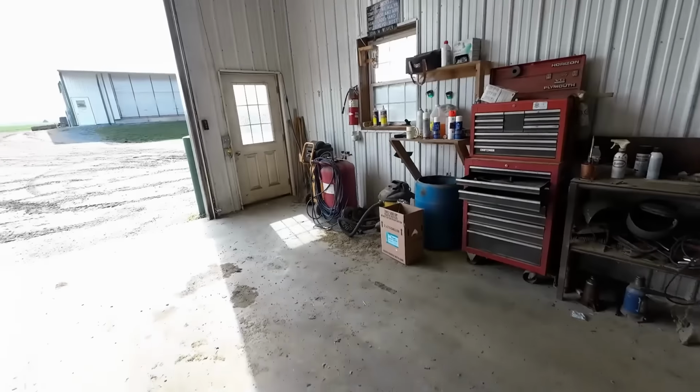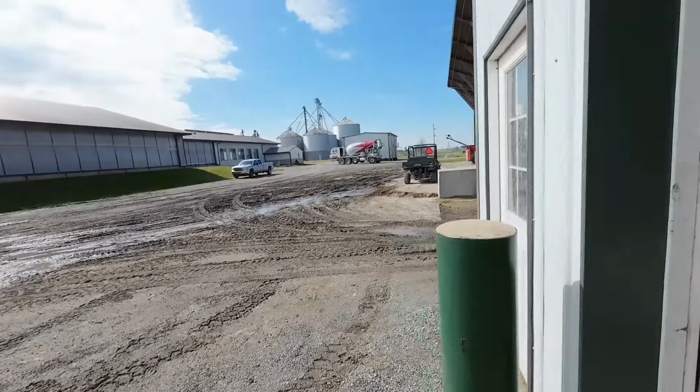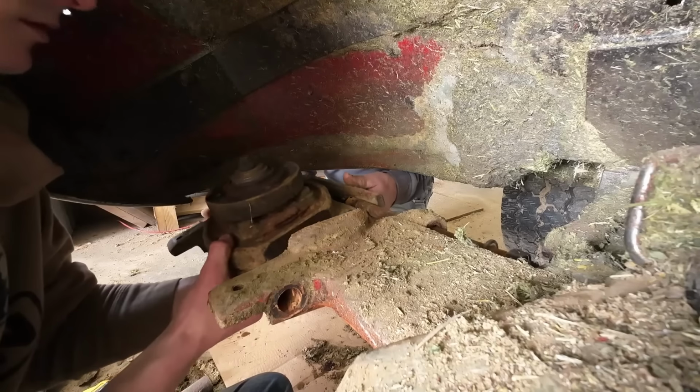Sounds like a cement truck's pulling in. That's the second truck for today. I'm not looking at one this year, I have to guide it.